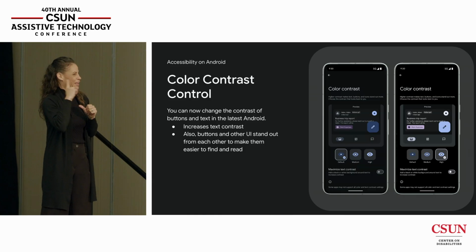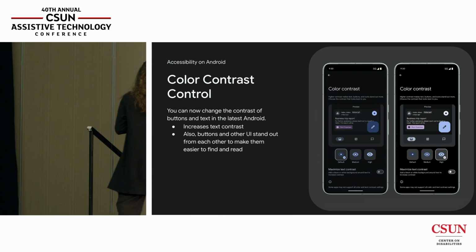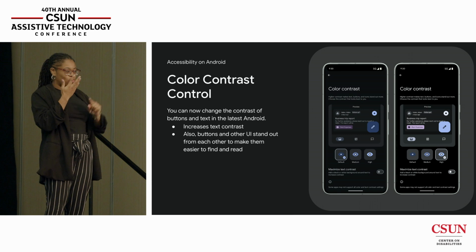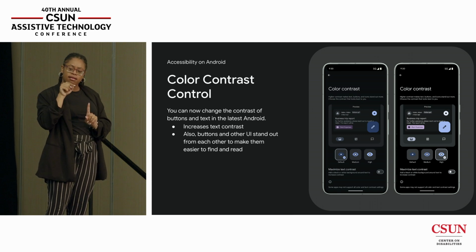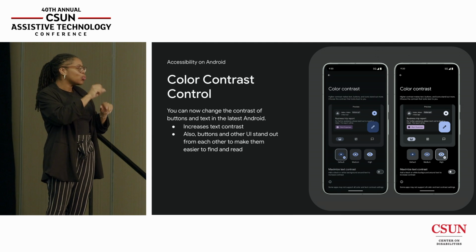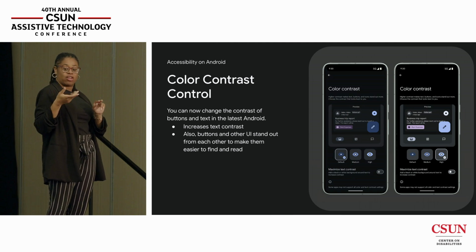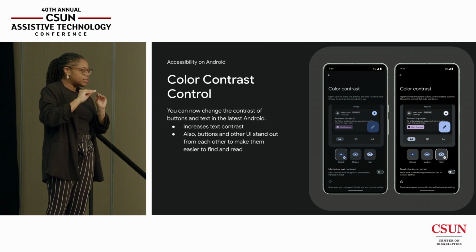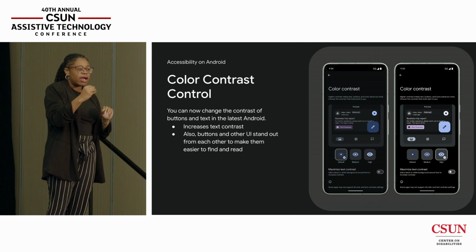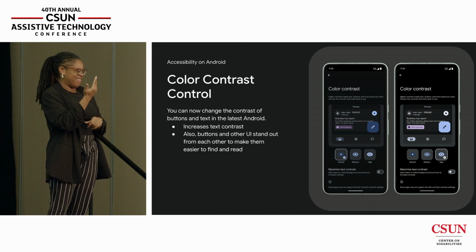Moving on to some low vision features that we built into the OS. So we added color contrast control to increase contrast. You can see here on the left we have the default contrast, but you can also choose medium or high contrast, like the picture on the right, which increases the contrast of the buttons, makes them brighter, makes the text brighter and whiter, and that's available in Android 15, the latest release.